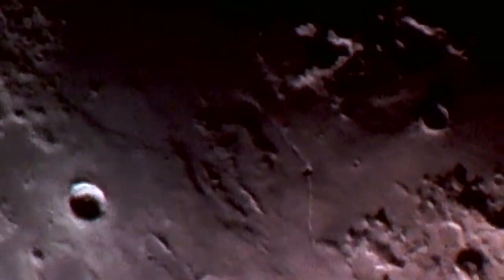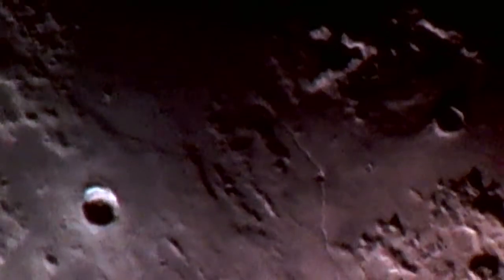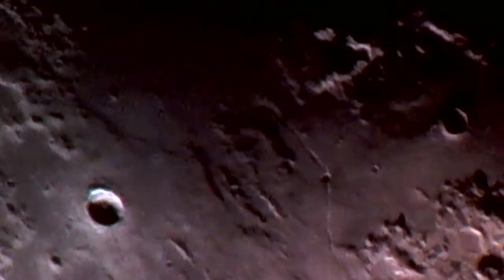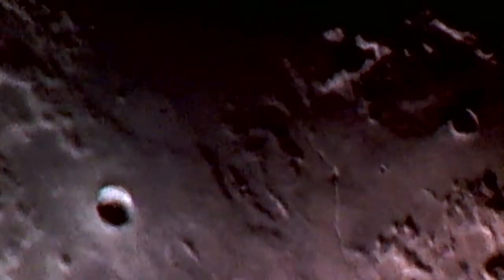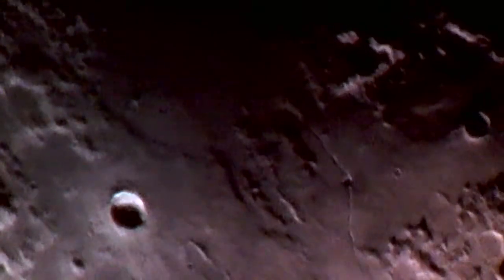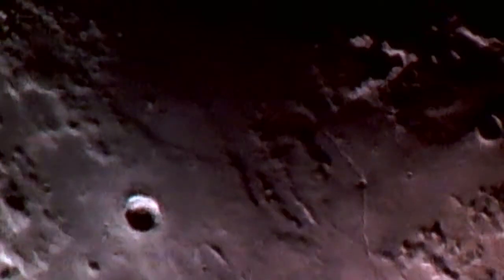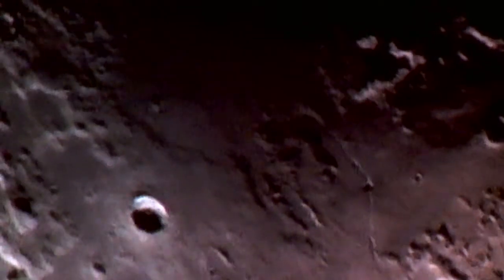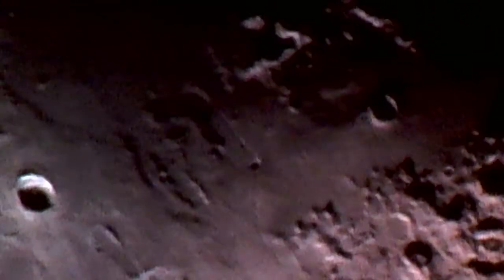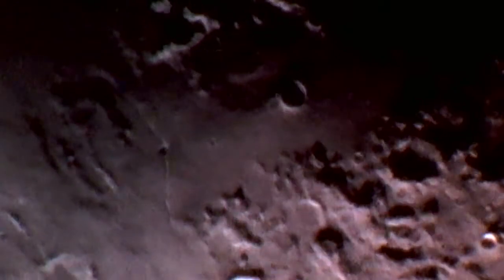That crater just below, well, let me see, the crater over near 8 o'clock, that's Manilius. That crater is 24 miles in diameter. And then if we go up, okay, now Hyginus, notice Hyginus is just off center.